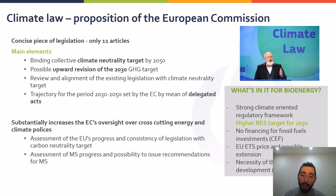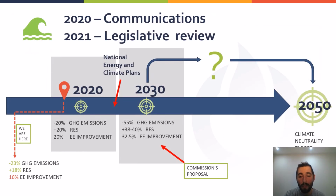And it set the important milestone of 2030, where we already have targets in place, but those will be reviewed. Those actually are on the way of being reviewed. So if we were at 40% and Ursula von der Leyen in her confirmation said at least 50%, now the European Commission proposed 55%, which seems very feasible politically if you see the position of Council and Parliament. According also to the climate target plan and the impact assessment, this will lead to an increase in RES, in renewable energy, of around 38–40% in comparison with the current 32%, and the same for energy efficiency.